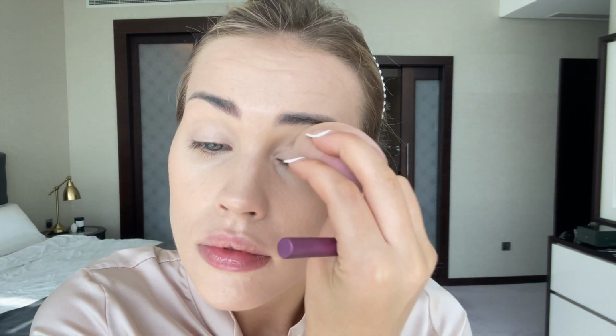Then before applying some setting powder, I am applying some eyeshadow, and I'm using this one from Makeup Store. It's called Micro Shadow Meteor. It's a vanilla color with a lot of shimmer in it.